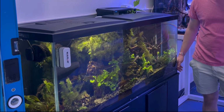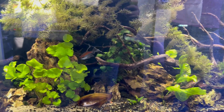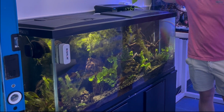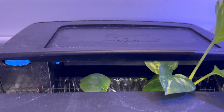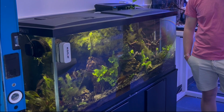Now the next tank is next to the mangrove display. This is a freshwater tank. It's got quite a few different fish and plants in it. Some really cool, unique ones like a loach in there, as well as some other tetras and varieties. It's run off a Seachem Tidal, which is usually a saltwater hang-on back filter, but it does really well here.